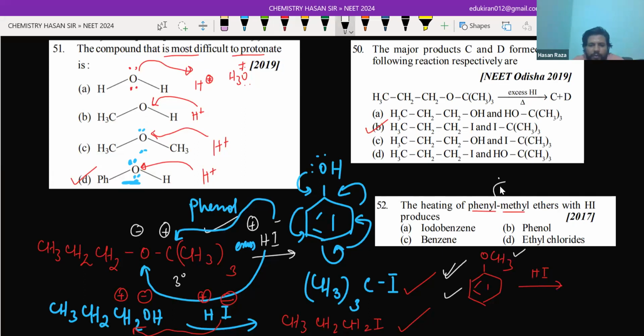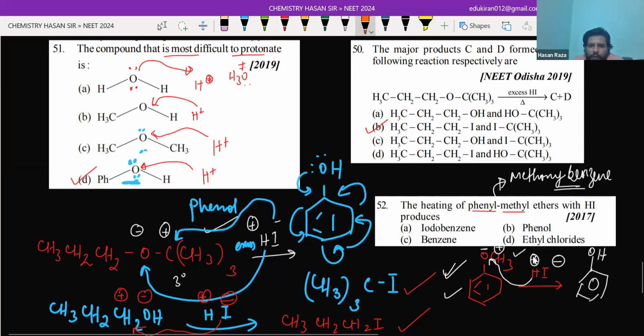This is a common name where a student usually gets stuck. You can also call it methoxybenzene in IUPAC nomenclature. So when you are going to react this, you know that this is negative, this is positive, and this is positive, and this is negative. So this positive will go here and you will get what? Phenol. Yes or no? Yes, sir. So that's why the answer is your phenol.